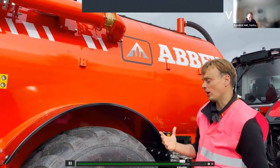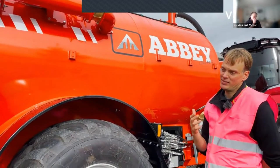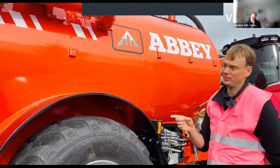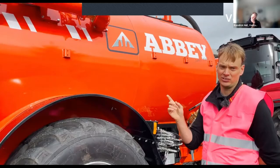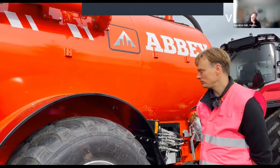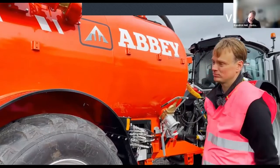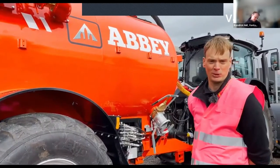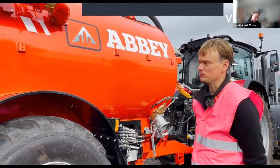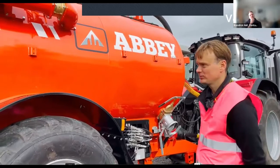It then feeds all that back to the display, and you can also set it so you can regulate your slurry distribution based on your content rather than the volume. So that's all added functionality with the Isobus solution, and that gives you full traceability and helps make best use of the nutrients in the slurry.